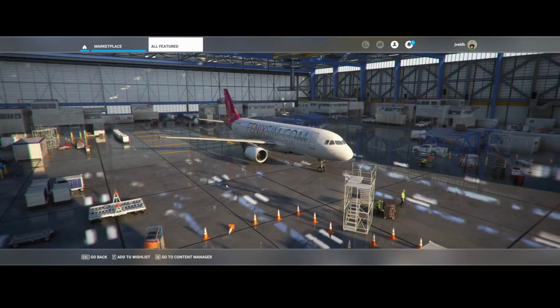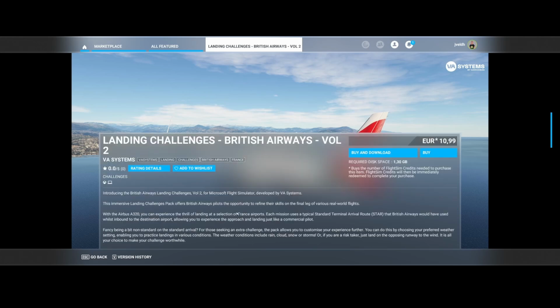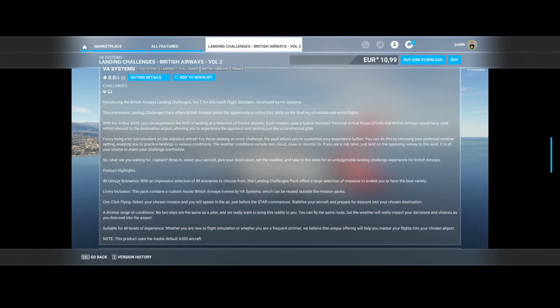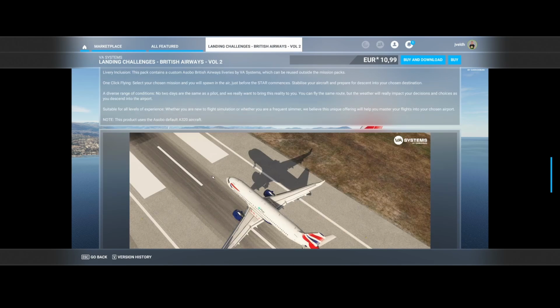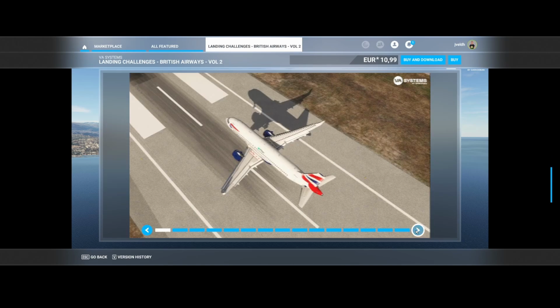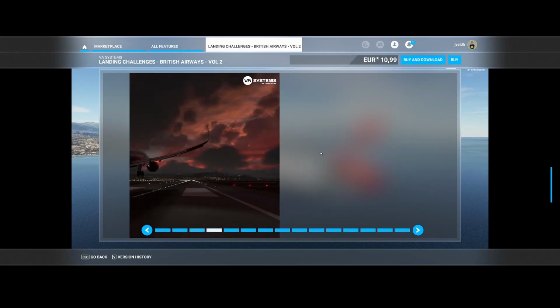Then further down the list, we find again Landing Challenges, in this case for British Airways, volume number 2 by VA Systems. It's located in France, as you can see, and it's using the standard terminal arrival routes British Airways would have used while inbound to the destination airport. In this case, 48 unique scenarios. Delivery from British Airways is included, so keep that in mind. So again, really cool that they released this package.